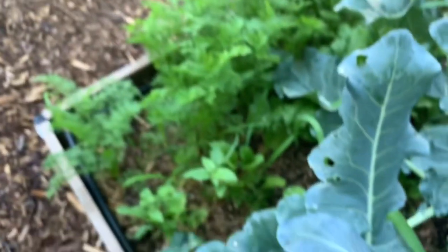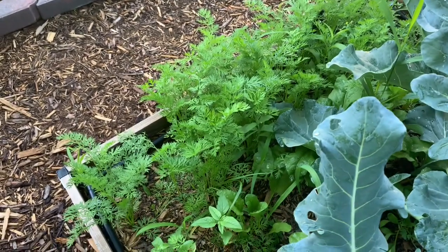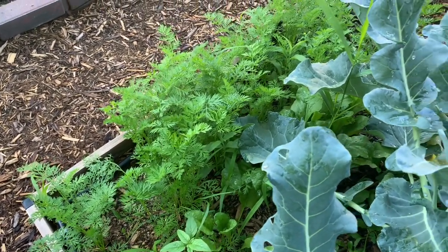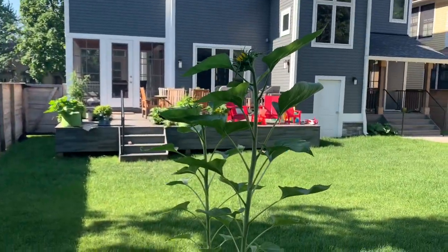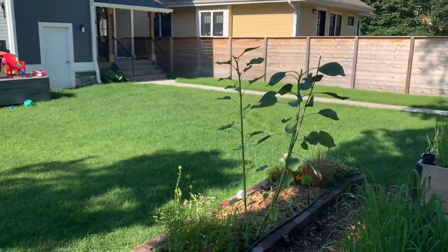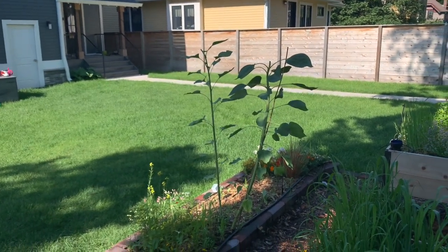And that's about it. More carrots down here. Trying to get it to, there we go. Lots more carrots down there. These sunflowers are about to bloom. I chopped off these ones and I'm trying to dry out the seeds and see if there's more that will come up along the side of it. We'll see how that goes.